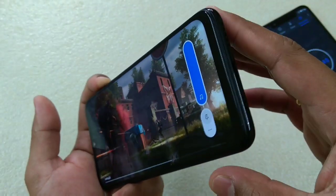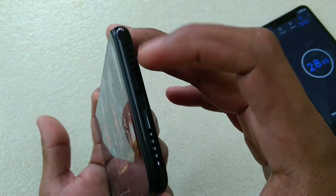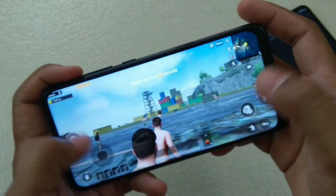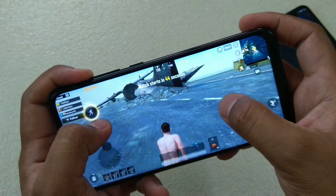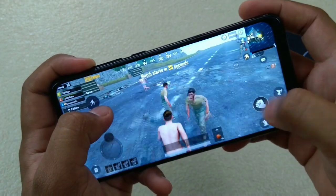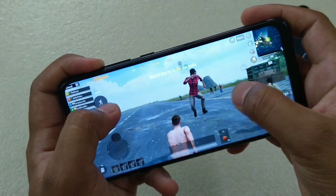And let me give you some idea about the sound here. Okay, the speakers are here. That's a good thing, because when you hold the device like this, it is not going to cover this portion and the sound will actually come out properly. Okay, initially I think the touch response is fine. Yeah, really good, no problem. Yeah, it's good.